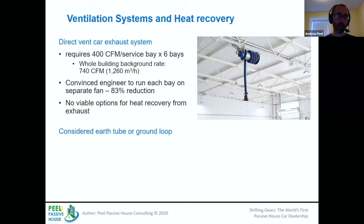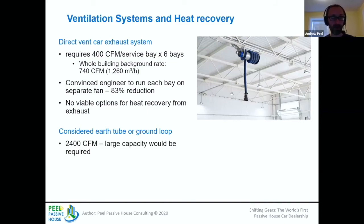We did consider an earth tube or a ground loop, like a glycol brine loop, to preheat the air. However, this is a huge capacity. Compared to the background ventilation, that would be a large tube or ground loop. And the average ground temperature in the winter in Red Deer is 4 degrees, or 39 Fahrenheit. So we're not actually going to be extracting a lot of heat. So big expense, not a big temperature uplift, and it wasn't feasible.